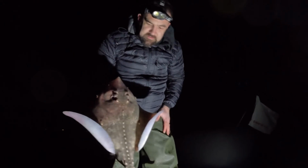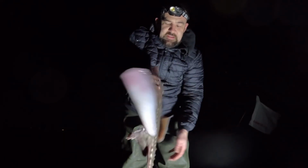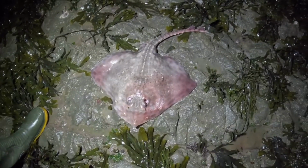I say little, 7 pounds. But obviously they've got spines underneath the belly as well there. See if we can flatten him out, get a good look. There he goes. There he is. Look at that. Beauty. 7 pound Thornback ray. Ideally I could do them a touch bigger.